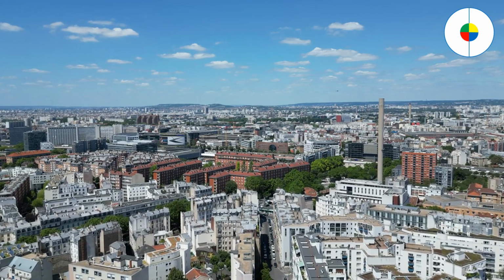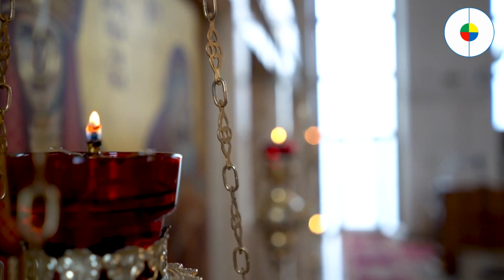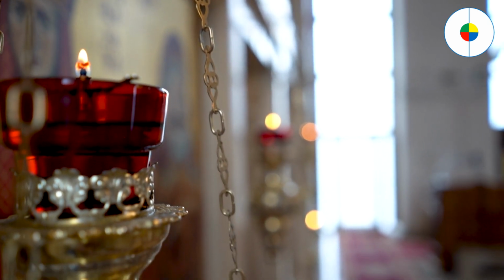After that, head north to see St. Sulpice. If you're into the Da Vinci Code, you'll be looking for symbols and hidden meanings throughout this church.